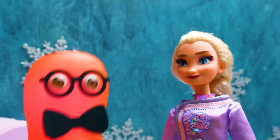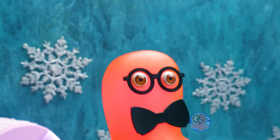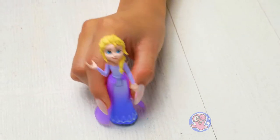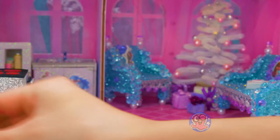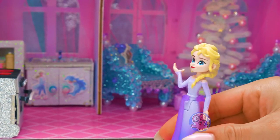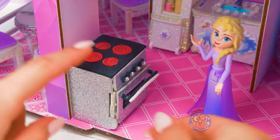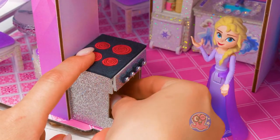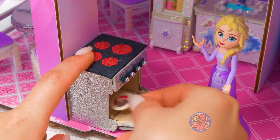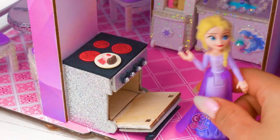Elsa, are you ready to see a new dream home? Of course! Huh? Elsa! Elsa! Where are you? This way it'll be more comfortable. Let's race! So, let's see. Oh, how wonderful it is here! And the kitchen is so well placed! Oh, I'm so hungry. Why don't we see what we have in here? Oh, Elsa, this is the pie for you! Oh, thank you, but let's cool it down.